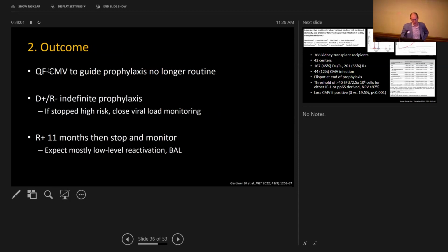So we stopped doing this testing at that point, and we committed the D+R- patients to indefinite prophylaxis if they can tolerate it. And that has had a benefit actually. And with the recipient positives, we extended it to 11 months, and then we stop and watch.